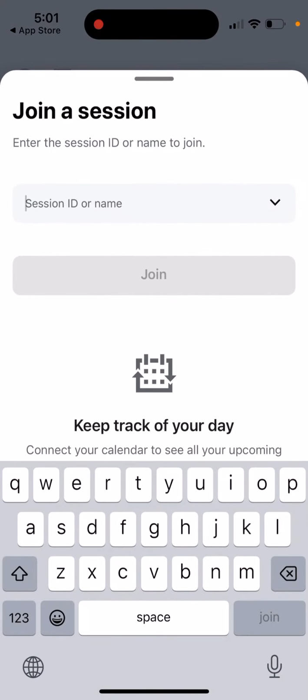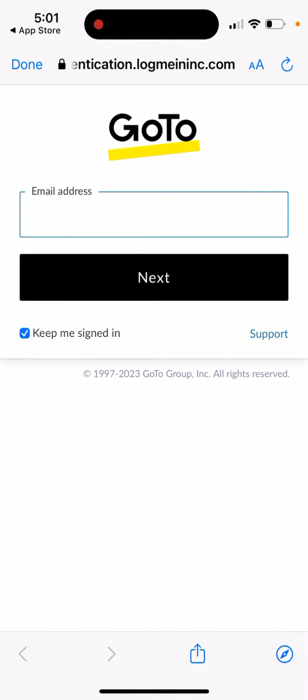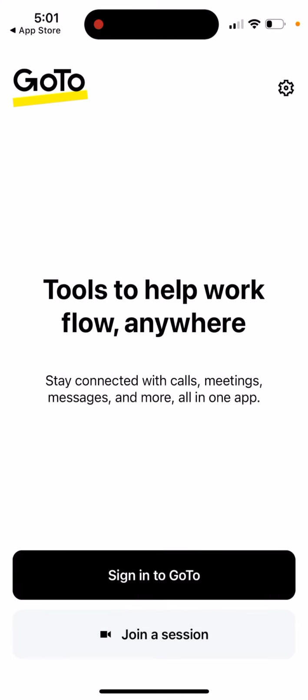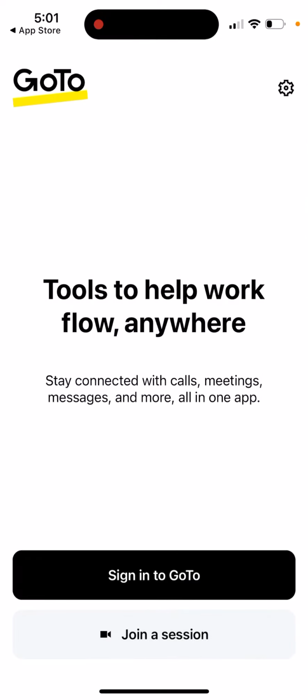So here you can just instantly join a session by entering session ID or name. You can then also sign in to GoTo with your email. Then there are some settings. So yeah, that's the process.